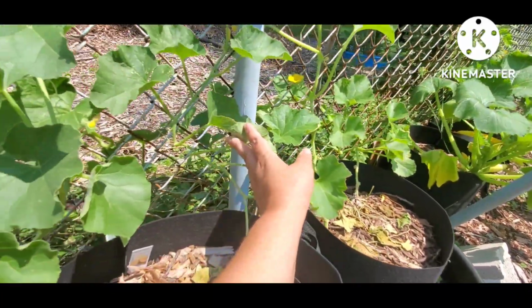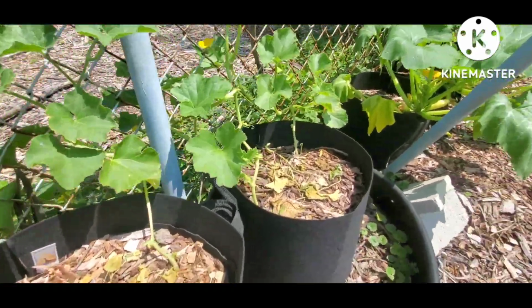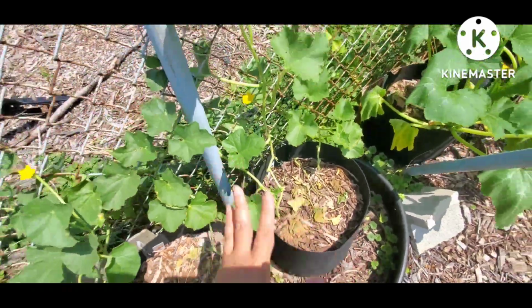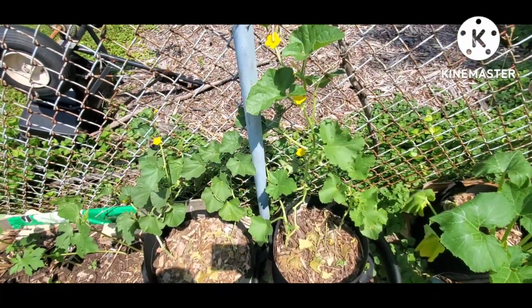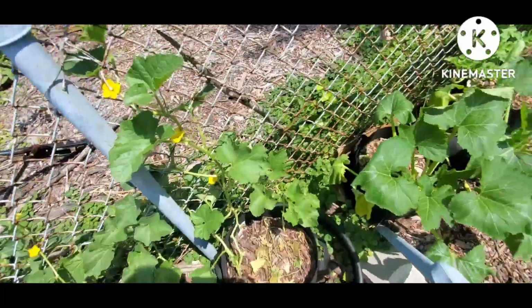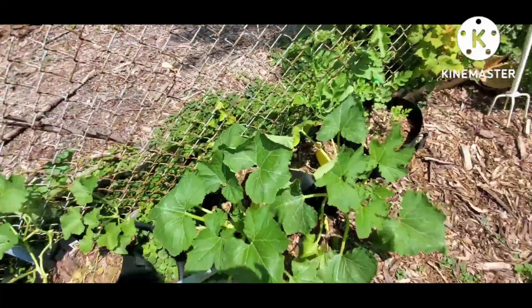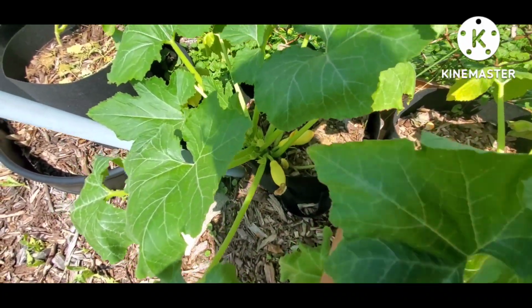But just like tomatoes, you can prune your melons and your cucumbers. That way they don't have all these crazy vines coming out everywhere. I just want 2 vines off of each plant. That way the plant isn't stressed out and it will produce for me quicker if I cut those runners off.